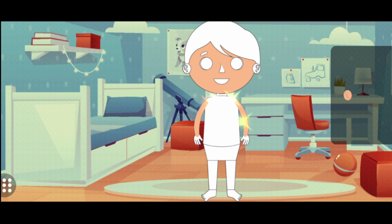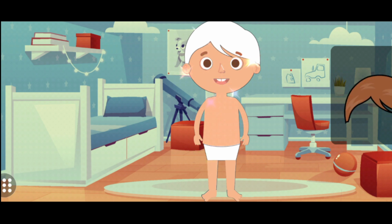Arm, ear, feet, hand, leg, neck, nose, mouth, chest, eyes, hair.